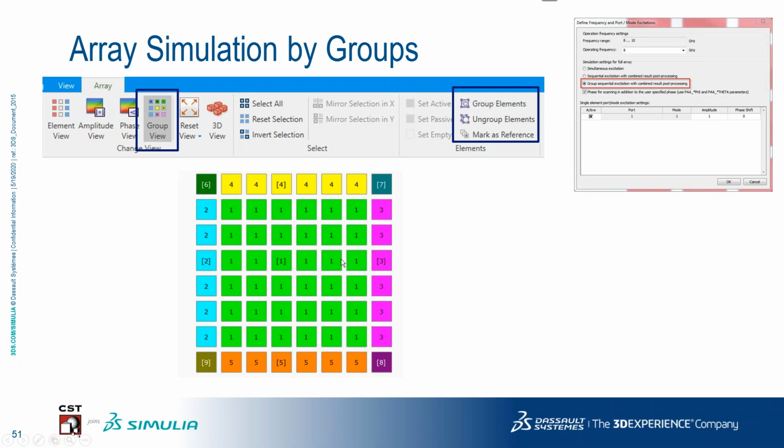It means that CST, instead of running all the patches or all the antennas, will simulate only 9 antennas, and the environment of each antenna is different. For example, if you take group one, it means that your considered unit cell is surrounded by 9 antennas like this, or by 8 antennas. And of course, group number 6 is also in a different configuration, etc.